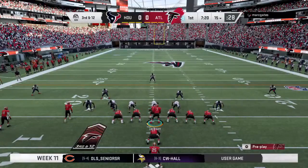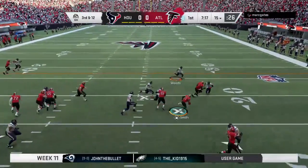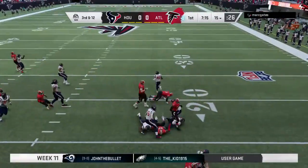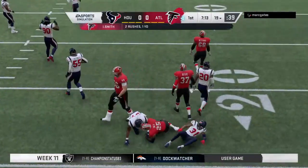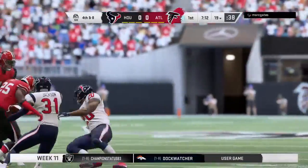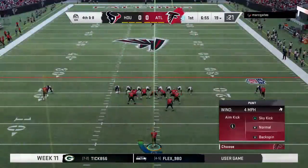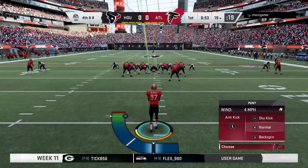Check 24. Check 24. On 3rd down, Smith. And they're going to get him down well short of the first as he can only get this to about the 19. 3 yards won't be enough here as that'll bring up 4th down. But they got off the field on 3rd down. An excellent job, an excellent defensive series.